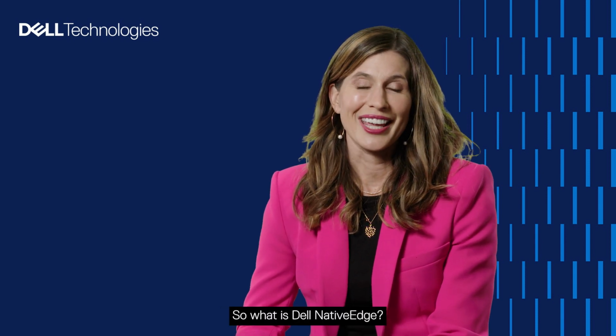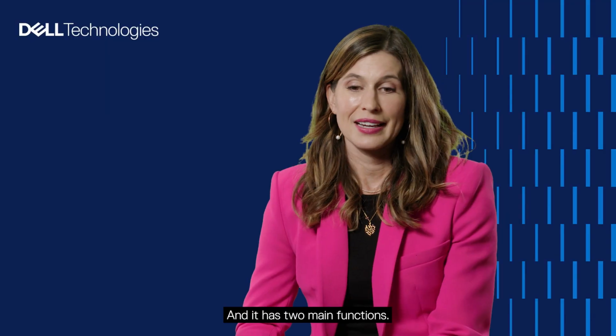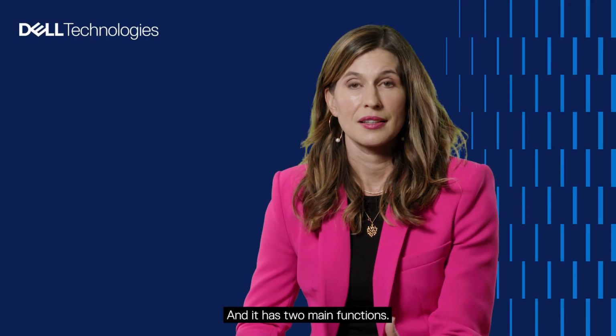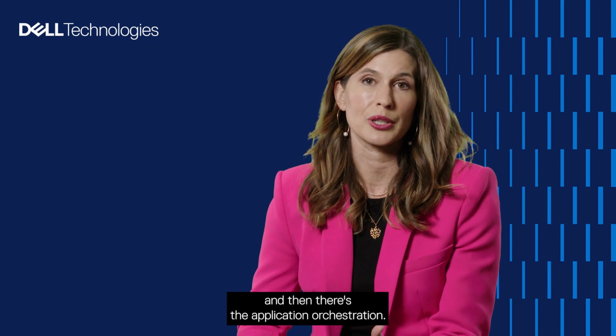So what is Dell NativeEdge? Dell NativeEdge is our new edge operations software platform that's going to help our customers securely scale at the edge to manage all of those use cases and edge hardware as well as the applications in a more scalable way. And it has two main functions. There's an infrastructure management component, and then there's the application orchestration.